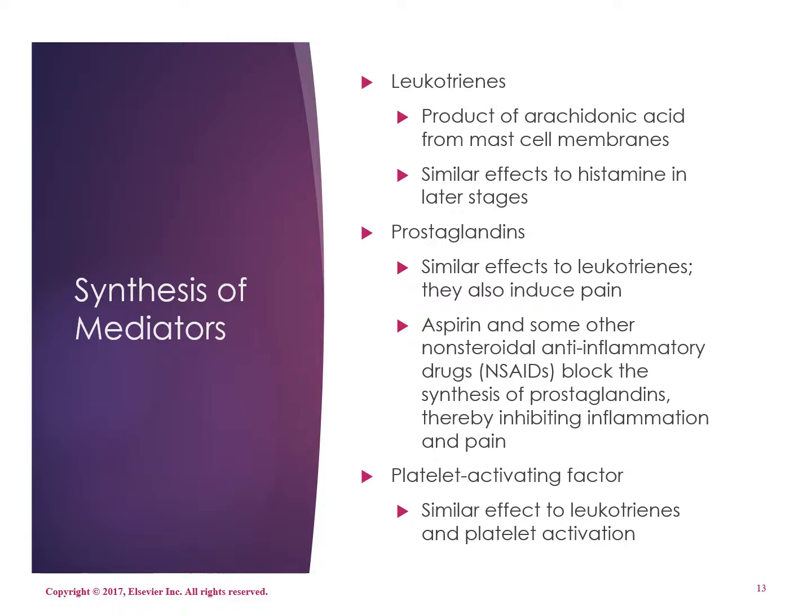Then you've got your platelet activating factor, which has similar effects to leukotrienes and platelet activation. Your PAF is produced by removal of fatty acids from the plasma membrane phospholipids by phospholipase A. Although mast cells are a major source of your PAF, this molecule also can be produced by neutrophils, monocytes, endothelial cells, and platelets. The biological activity of the PAF is virtually identical to that of the leukotriene.